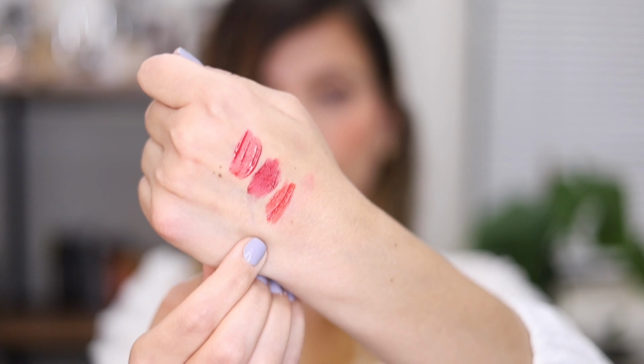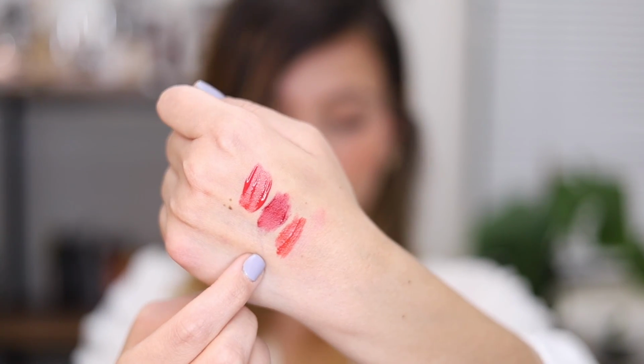So we have here the 3 formulas. First one is the Ink Velvet. The one in the middle is the Airy Velvet, and the Tint Serum. I like all of the formulas, but I think one of these two was my favorite. This one, although it was super comfortable on the lips, because it is a tint serum at the end of the day, it's not long lasting at all. It's very beautiful, super comfortable, smells very nice, and your lips are gonna look nice and juicy, but it's not very long lasting, and that's why it wasn't my favorite.